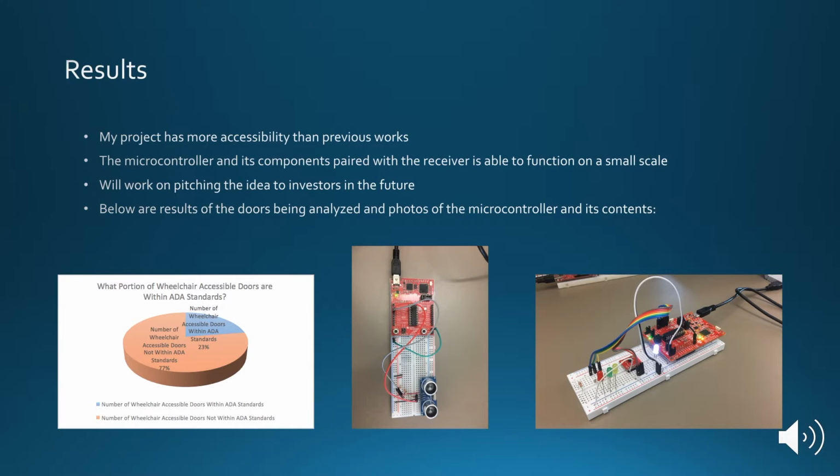Since my device will, upon its completion, be attached to your wrist, people with or without iPhones will be able to use it. Also, having the user create a password using motion with the device to unlock the door ensures that the door will not be open just for anyone when a wheelchair user is close to one of these doors.